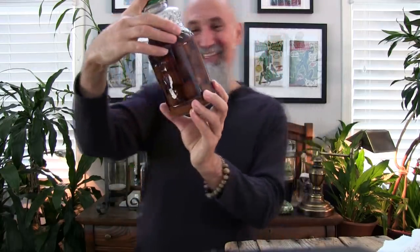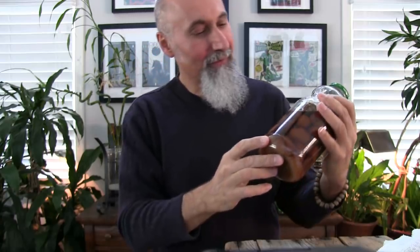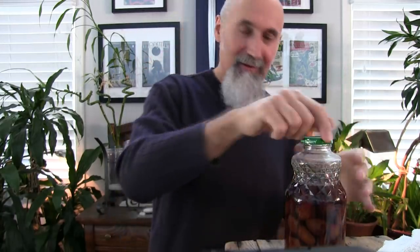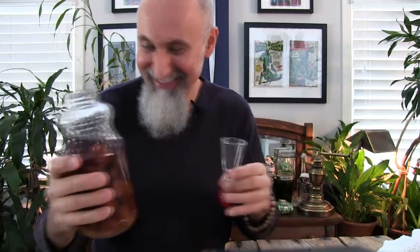Look at this one. Nice. This is the crab apple as well. Okay. This is another crab apple. This is darker than the other one. Take a look at that. Wow. I think this might be the red crab apples, maybe. Let me crack this open. And let's have a taste on it. I'm not going to eat the fruit. I want to be functional until the end of the video, right?